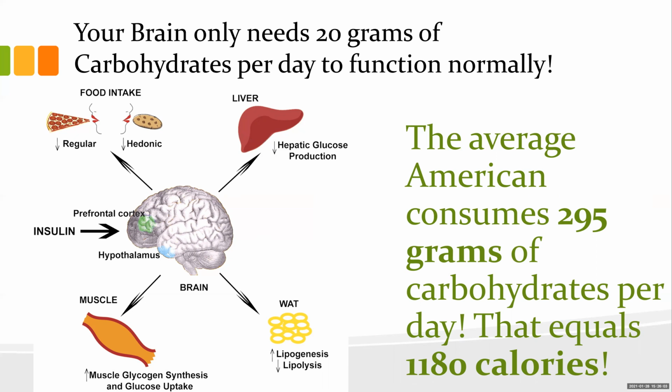Now, if you're Michael Phelps and you're swimming 8 hours a day, that's a different story. But if you're sitting at your desk and maybe have a stand-up desk, you're not going to even utilize all that. And so, as we talked about earlier, big and bulky on the chain of things gets broken down into nice, neat packages we call fat. So that equals almost 1,200 calories if we do that many grams of carbohydrates a day. We take that number, 295, multiply it by 4, and that gives us the 1,180 calories.